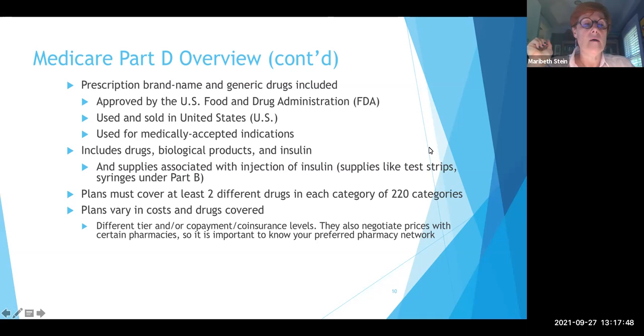Each plan varies in costs and the drugs covered, and as a group, the plan will negotiate on behalf of its members with certain pharmacies that are in network, so you can get any of your medication cheaper as long as you stay within the preferred network of pharmacies that your plan has pre-negotiated.